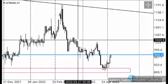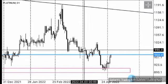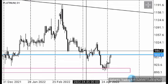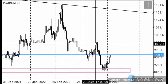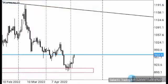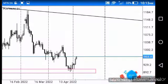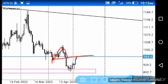I can see that we had at this level, or in this area rather, an overextended M formation. I'm just going to illustrate it. So we had this particular pattern. We had price doing this, right, with the neckline being in that region. So right now we can see that price is actually testing the neckline of this particular M formation, right?